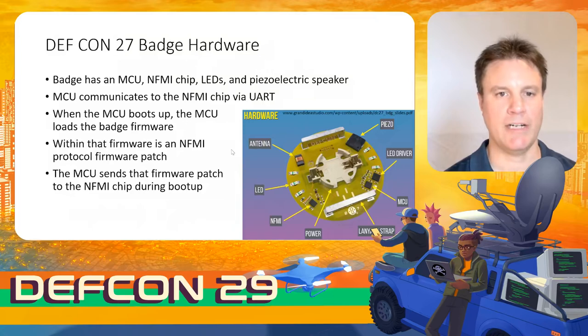The badge hardware has an MCU that does most of the work, controls the lights and speakers and whatnot, and talks to the NFMI chip over UART. When the MCU boots up, it loads firmware, and in that firmware there's a little patch of firmware for the NFMI chip, which it sends over UART and patches on boot up.